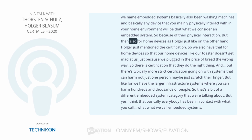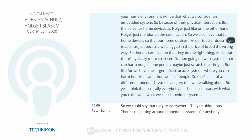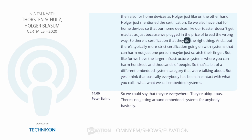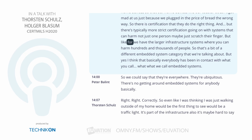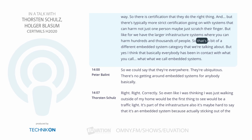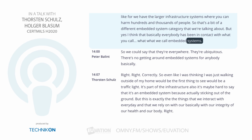But then also for home devices, as Holger just mentioned, the certification. We also have that for home devices. So our toaster doesn't get mad at us just because we plugged in the piece of bread the wrong way. There's certification that they do the right thing, but there's typically more strict certification for systems that can harm not just one person, maybe just scratch their finger, but larger infrastructural systems where you can harm hundreds and thousands of people. So that's a bit of a different embedded system category that we're talking about. But yes, basically everybody has been in contact with what we call embedded systems.